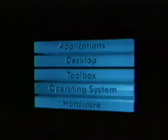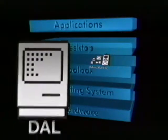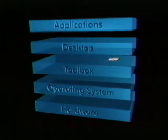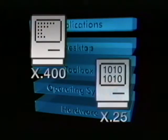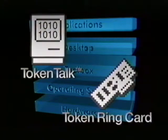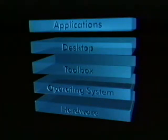Macintosh networks are easy to set up and to upgrade because we build connectivity directly into the toolbox layer of the Macintosh architecture. That's where we provide support for diverse network types. The modular architecture of Macintosh allows us to incorporate new communication standards as they emerge, while protecting your investment in existing applications and end-user training.